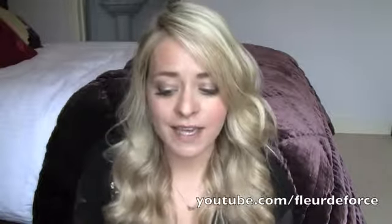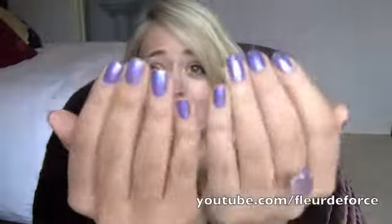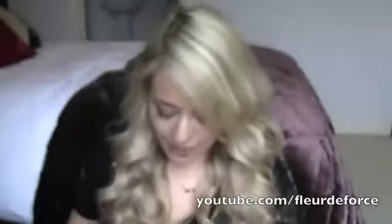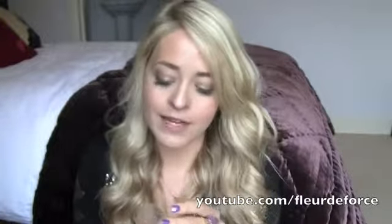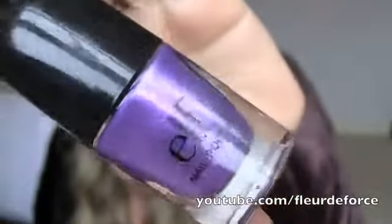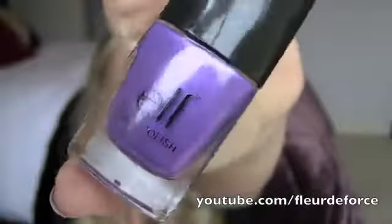So the first thing, I have two nail polishes that I've really been loving, and I'm actually wearing both of them now. So this is what they look like when they're layered, super pretty. And the first one is from e.l.f. and it's Purple Dream. Now I think it's their latest release. They released this colour and a copper colour for spring, and I absolutely just fell in love with this.